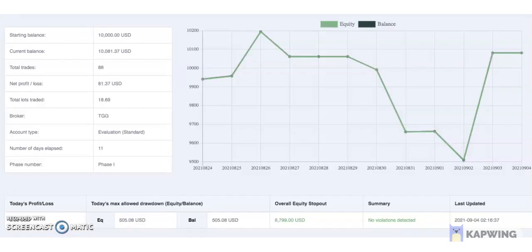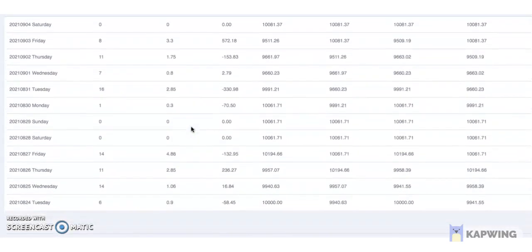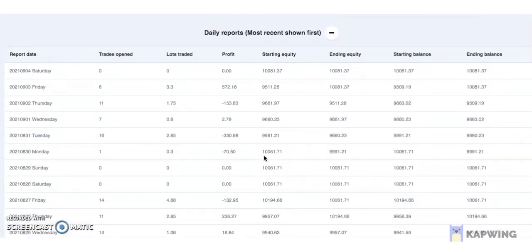All right, guys, doing a quick recap of my trading week so far. Now, as you guys remember, last week we left off right about at $10,194. No, this trading week was horrible. Right off the bat, Sunday lost $70. Tuesday lost $330. Wednesday made $2. Thursday made $150. And today, Friday, we made $572 profit to bring up our equity back to the $10,000 mark.